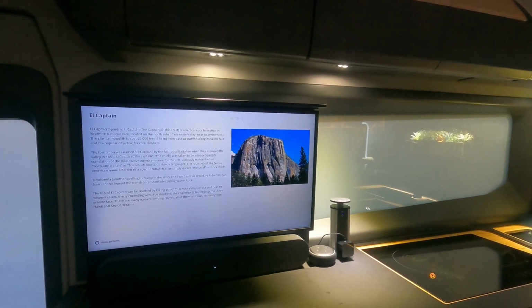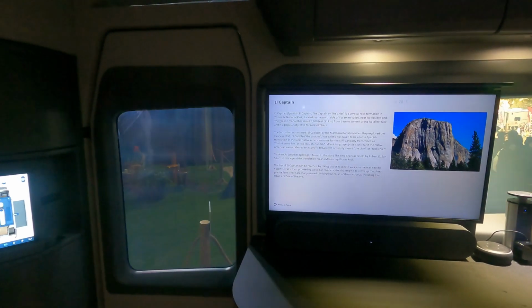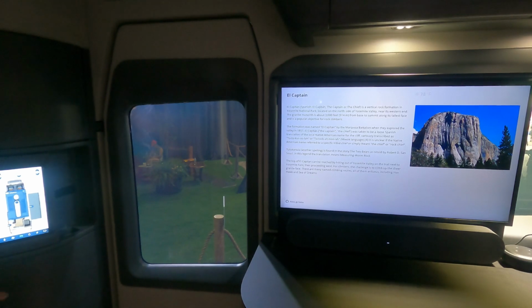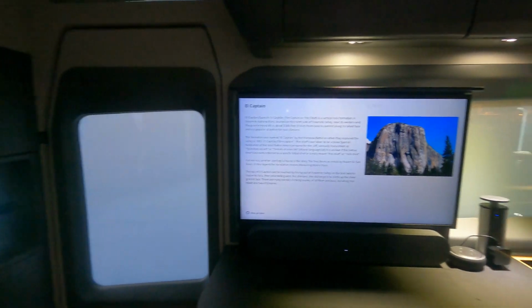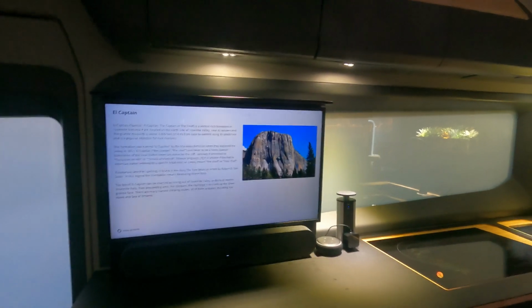Focus here on the mirror. The window. I'm going to open these windows for you. Just like that. And then when you're ready for your privacy, because people are trying to look in, you just close that right back up, and it'll close up for you. So we eliminated that bulk of the shades by integrating it into the window.